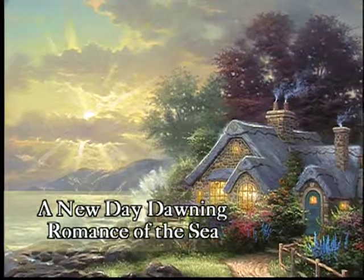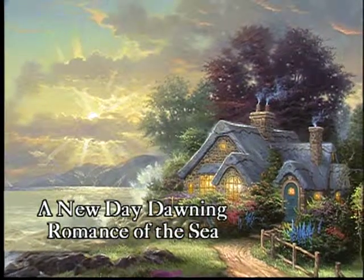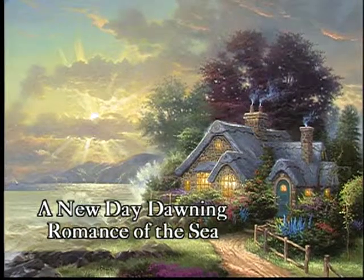Working today on A New Day Dawning, which is going to be a seascape painting that features a small cottage or cabin along the ocean.